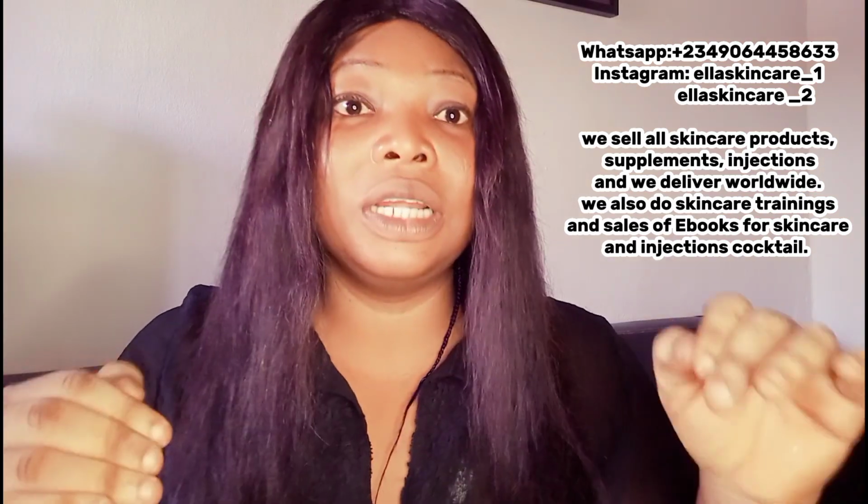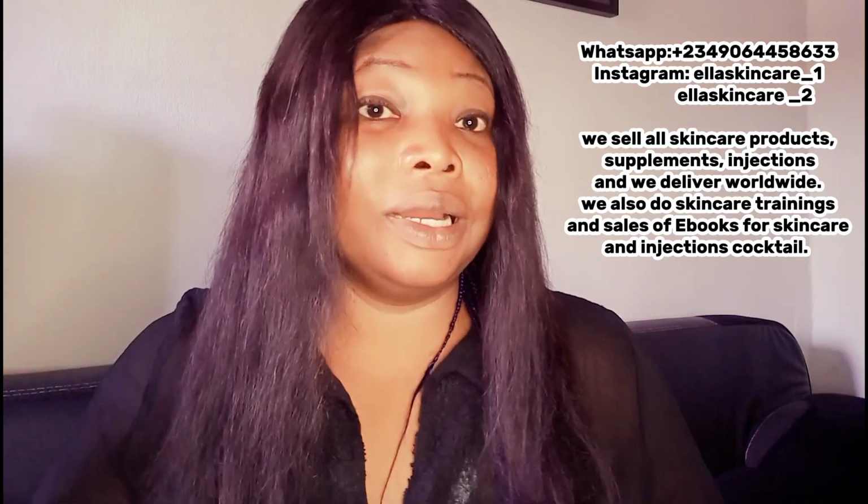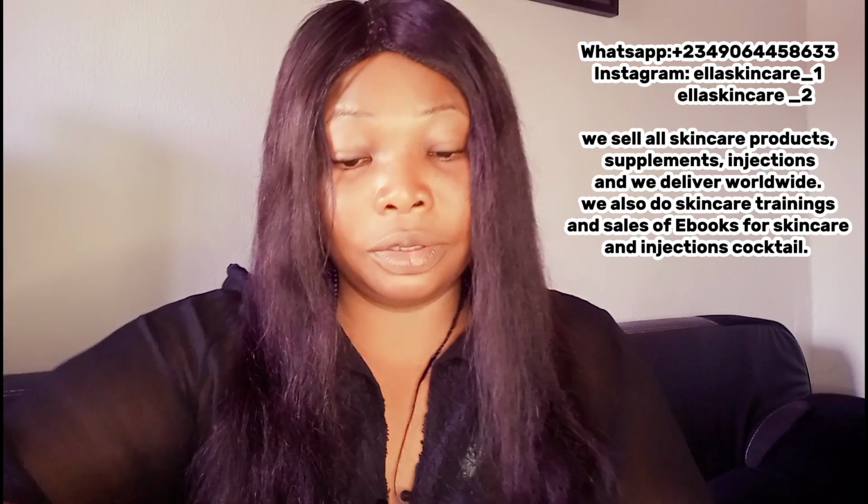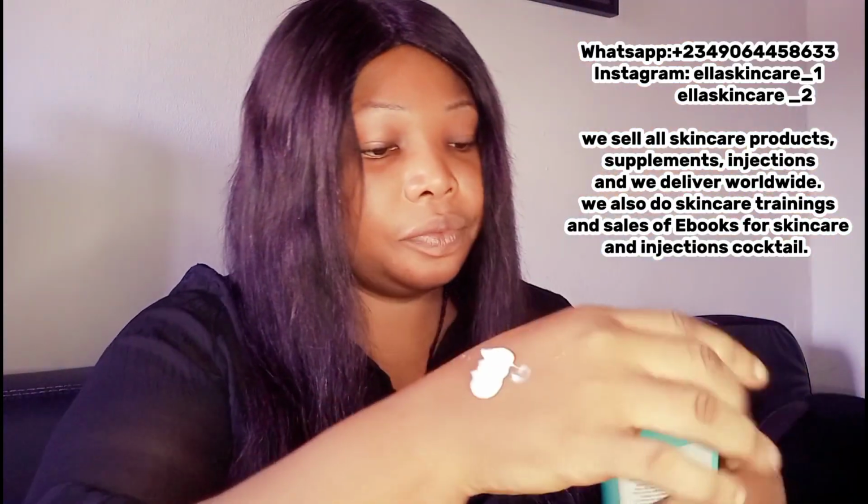I don't even use sunscreen for my son. Okay, lotion is very good. It moisturizes the skin to an extent. Okay, it's going to make your shy skin glow, looking supple and nice all day long. But I will not advise this for an adult, because when you use this, it's not really giving you that moisture that I want as an adult.